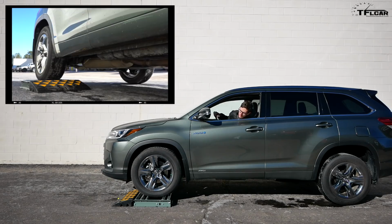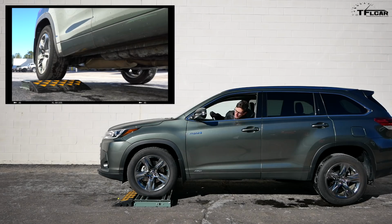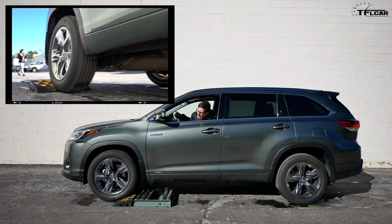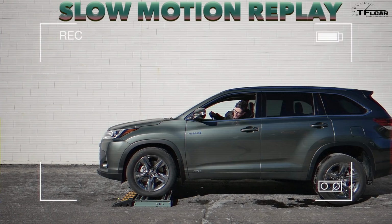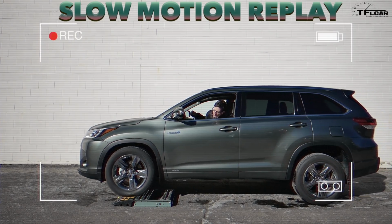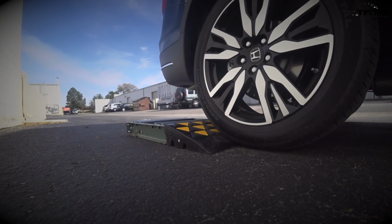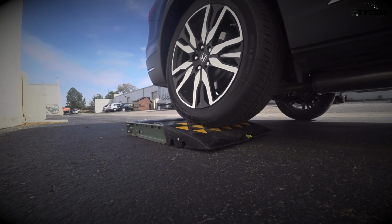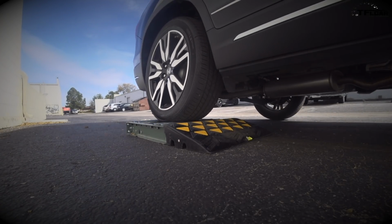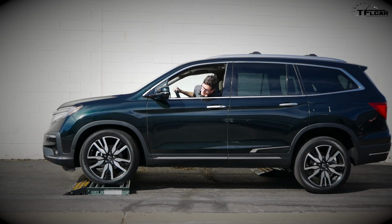Into drive, foot off the brake. A little bit of throttle. Just as easy. Good result there. Into reverse. Into drive for the first of the diagonal tests. This is going to be in normal mode. So foot off the brake, a little bit of throttle.